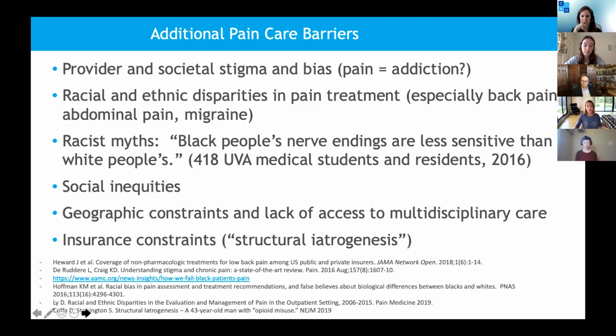On top of that, we have social inequities, geographic constraints, lack of access to multidisciplinary care, and insurance companies. Insurance companies make it very difficult for me to recommend certain treatments because the prescriber potentially, or the insurance carrier, does not cover certain medications, or really typically most non-pharmacologic approaches come also with a lot of cost to the patient, co-pays that they need to pay. So these financial barriers make it very difficult for us to provide the multidisciplinary care that we would like to. Next slide.